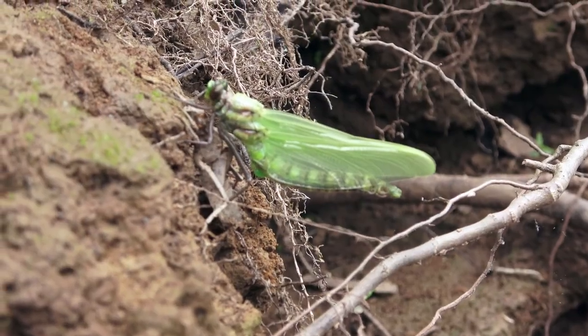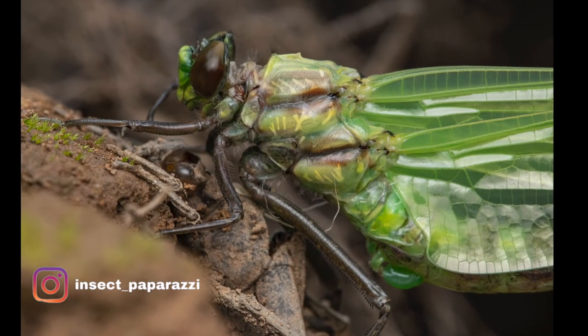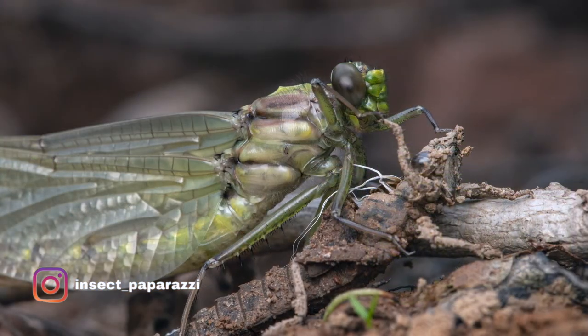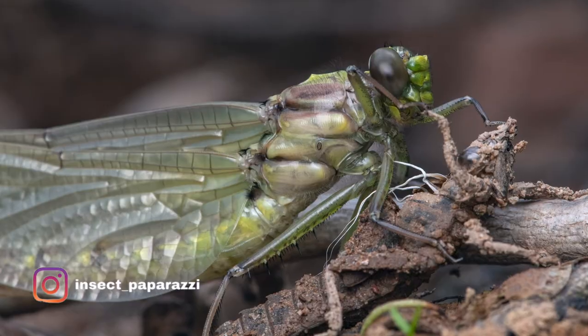Wow, look at these guys. Freshly hatched dragonfly, trying its wings. I'm trying not to get super close, but I was able to get some shots. Millions of years of evolution, and these guys are basically the same. So, this is pretty amazing.